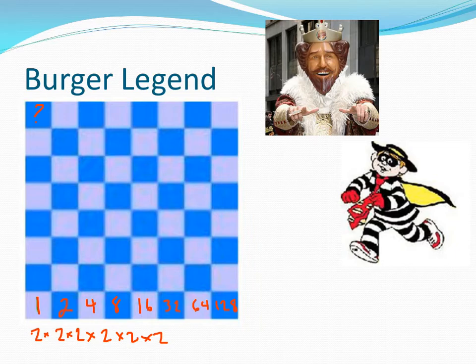Notice here we have day 1. This would be day 2, day 3, day 4, day 5, day 6, day 7, day 8, and so on. See if you can think about how many burgers he would owe at the very last day. Pause and think. I want you to really give this a try.